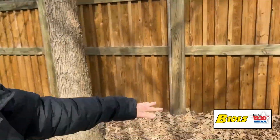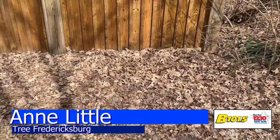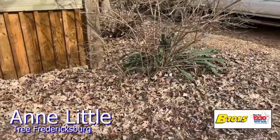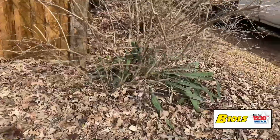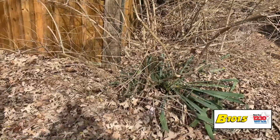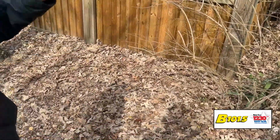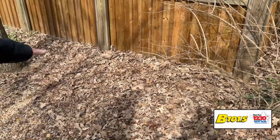So if you look here, Ted, you see that we haven't done any pickup of any of the leaves here, but I've blown them into the edges so that we don't have to deal with messes and things like that. People who have grass can do the same thing: blow the leaves off your grass in the fall, and even in the spring come back and probably do it again. But there's a lot of larvae and eggs from butterflies and from moths in this material.